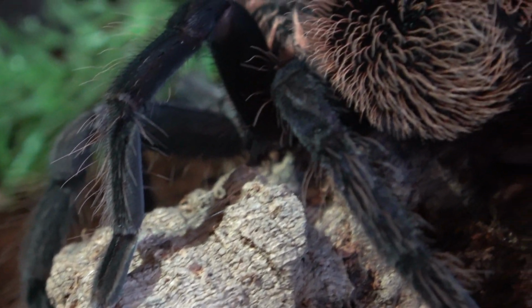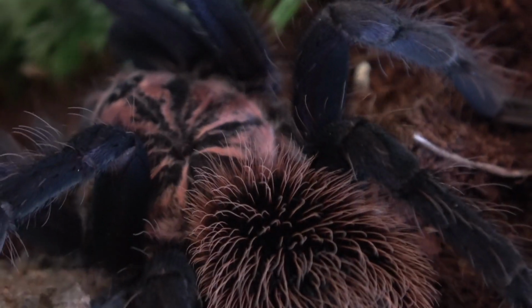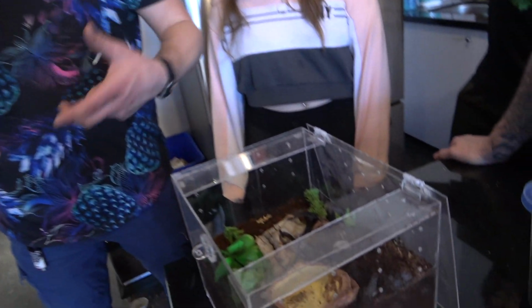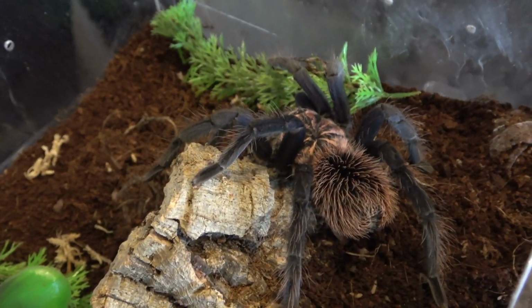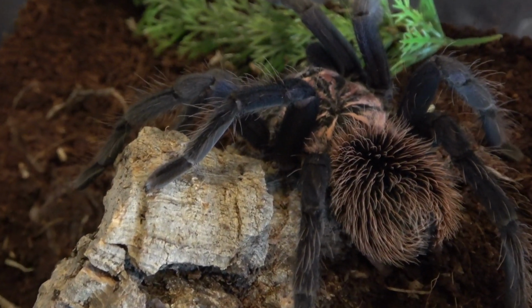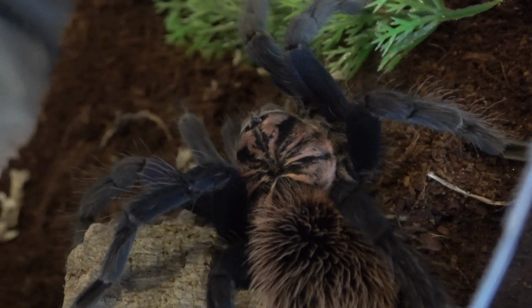So it's Xenesthis, Pamphobeteus, and some other genera. A genus is a group of related tarantulas, so this is Xenesthis sp. Blue, sp. Blue being the species, Xenesthis being the genus. In the Xenesthis genus, the males steal the show, as well as in the Pamphobeteus genus.